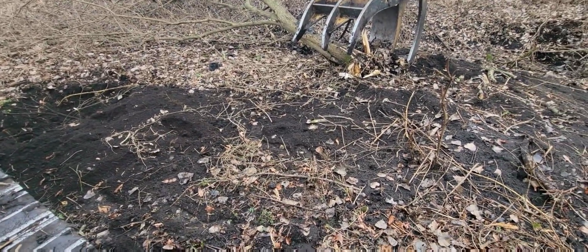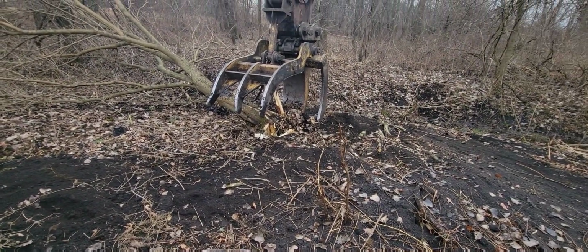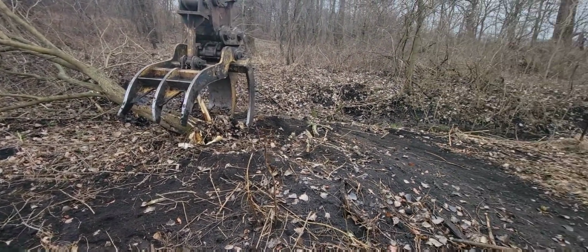Sounded like a gun went off beside the cab when that happened. Scared the crap out of me. Oil went everywhere. Oh man, and them hoses aren't that old. Just can't get good hydraulic hose anymore. So, well, let me go see if I can get a hose.